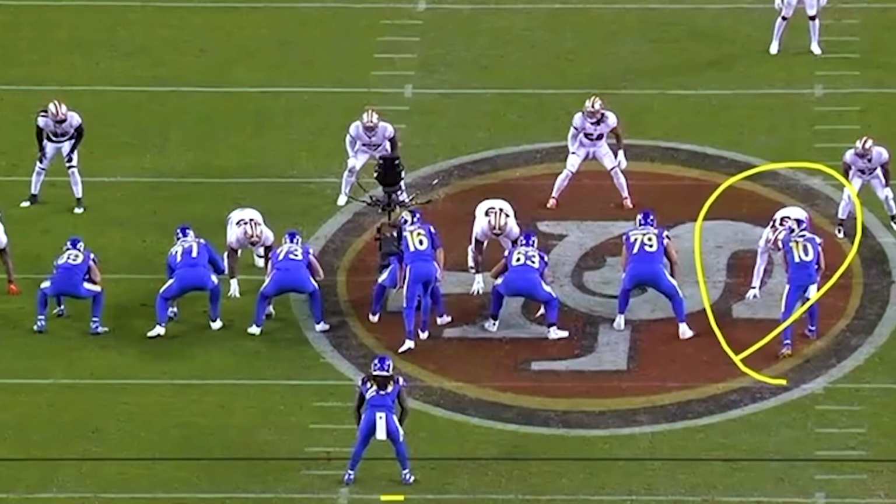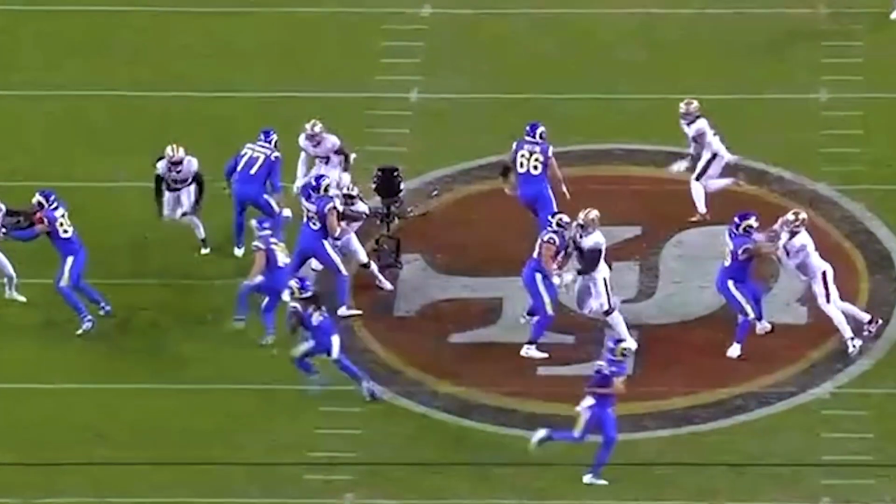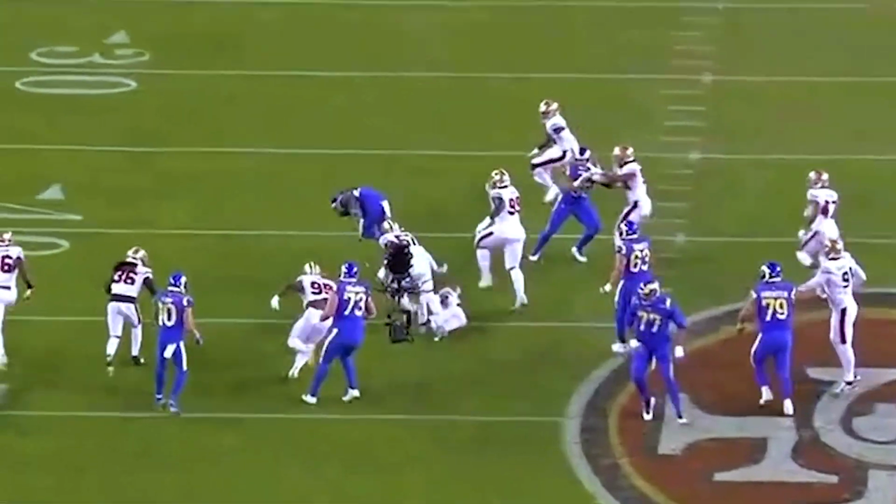I don't know what the Rams called this run. I'm going to call it a slot lead counter run because Cooper Kupp, the slot receiver, goes on a lead block for a counter run. It's Darrell Henderson at running back.